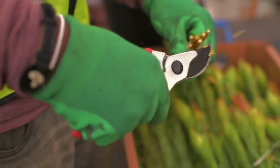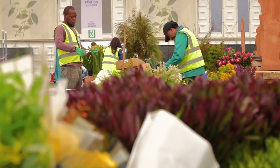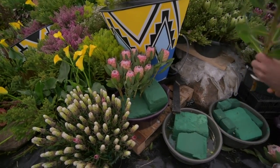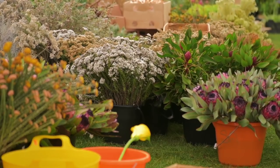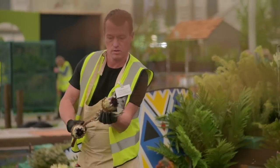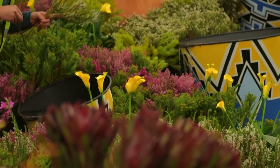Once arrived here, the plants have been in boxes for over a week. In the dark, in the cold rooms, they are extremely thirsty. So the first thing we do is we cut all the bases of the flowers, put them in buckets, in the oasis, and let them drink, so that the flowers slowly start to open when they see the light too. Then we can only start assembling and only assessing what has survived this long journey from Southern Africa to the UK.